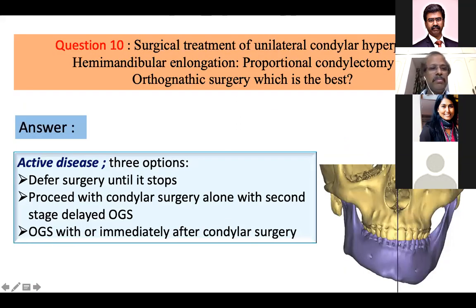Okay, can we take the question? This is a different question, sir. This is regarding the surgical treatment of unilateral condylar hyperplasia. Whether you would go for a proportional condylectomy or orthognathic surgery? I think it is both, really. I have to defer the surgery till it stops, as we already mentioned here. What is the difference compared to what we have mentioned already in that case?